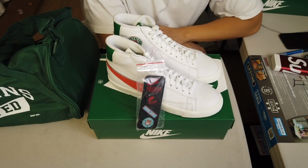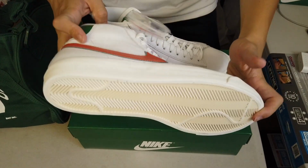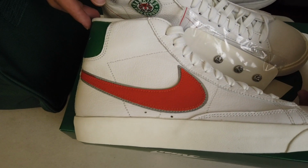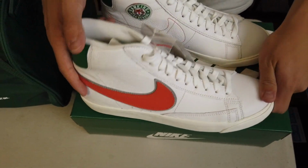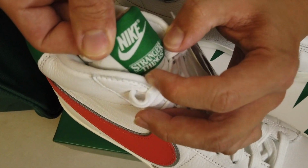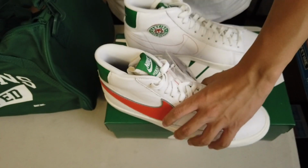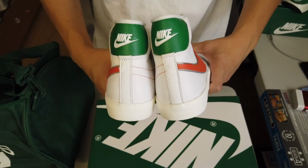So we have the Nike BLAZER out here, Stranger Things collaboration. Let's check out the details. Leather panels right on the outside, leather swoosh in red on top of a gray swoosh. Cream outsole right here. Soft foam on the tongue, Nike Stranger Things on the tab. Nice little detail. Foam tongue like all the other BLAZERs. Let's see the back right here. Nike on both shoes.